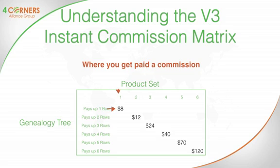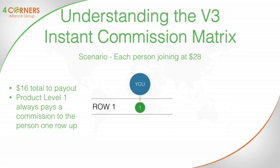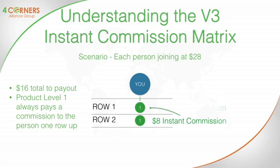All right, so let's take a look at all of this just a slightly different way. So row 1 pays up 1 level, an $8 commission. Let's go take a look at how that plays out when you look at it from a genealogy point of view. All right, so we put you at the top. It's a $28 purchase for a lot of people because they're paying the $8 admin fee. $20 is remaining for the purchase of the product, okay? So there's $16 in a total payout. There's $8 instant commission. It goes always up 1 level. So row 1 sales pay up 1 row, okay? So that goes to you for your first row. So you get the $8 instant commission.